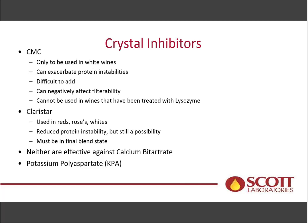So one that we have is mannoprotein based. It's called Claristar. You can use it in reds, rosés, and whites. It has much less effect on protein instabilities, but it can still be a possibility. So you want to be careful with that. And it must be in the final blend state. So you can't add it and then change things up and expect the cold stability that you did achieve to carry on. Neither is effective against calcium bitartrate, FYI. So if you do have calcium bitartrate precipitation in the bottle, these are not going to do anything for you.